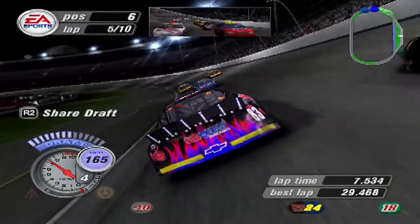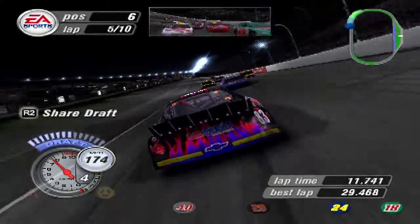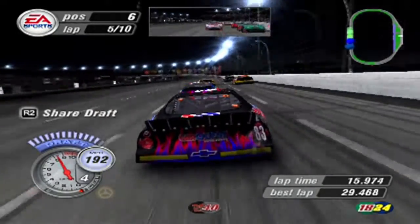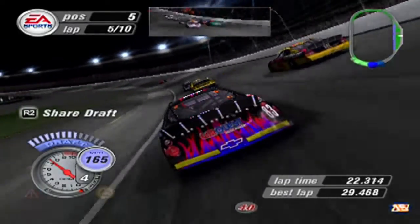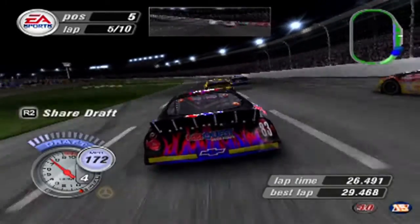My bad, Labonte. How is that a 30? How is that a 30? Wow! Oh, well, it doesn't matter. Oh, dude, that move I made on the wall. Then back to the low. Oh, shoot.